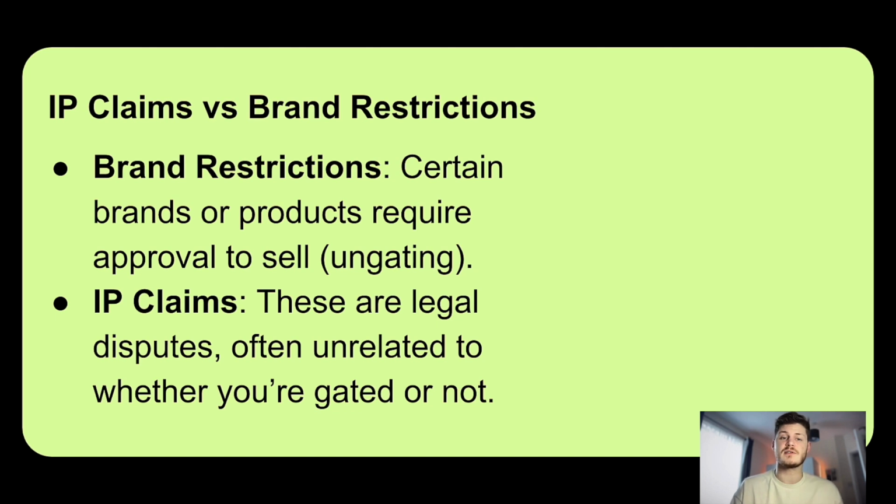IP claims versus brand restrictions. So there is a little bit of a difference between the two. So brand restrictions, certain brands or products require approval to sell, which is also known as being gated. This is different from IP. So when a brand is restricted on Amazon, that means you're not eligible to sell, so you need to request approval through Amazon in order to sell. Okay, and however it is that you need to, you might get ungated right off the bat, you might need to submit an invoice, you might need a letter of approval from the company. So brand restrictions and IP claims, these are legal disputes, often unrelated to whether you're gated or not.